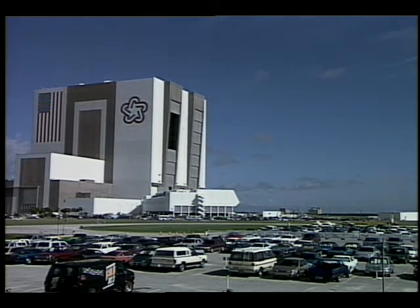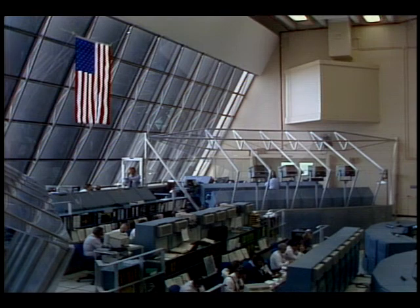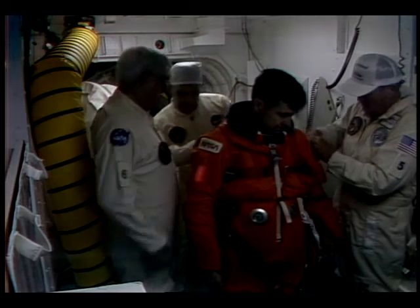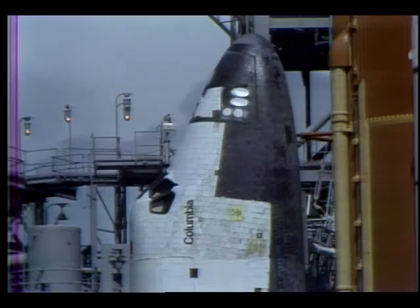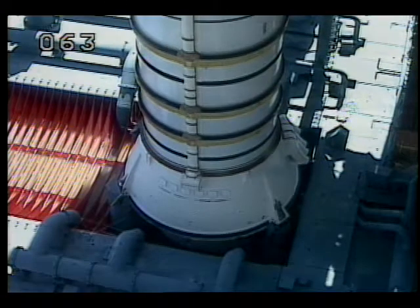The flight crew will be making communications checks with the test conductors here at KSC and also at Mission Control. They'll be talking to the flight controllers there. MS-1, loud and clear. MS-2, loud and clear. MS-3, loud and clear. MS-4, loud and clear. Copy, have you loud and clear also, going back there to ground one.